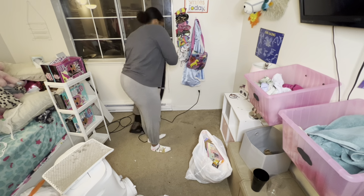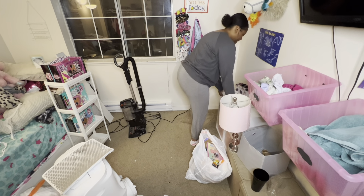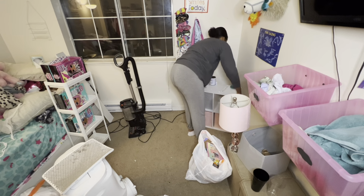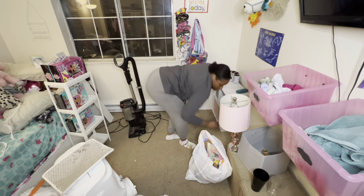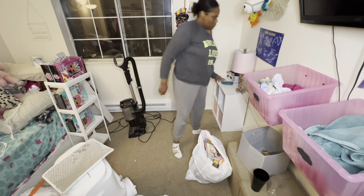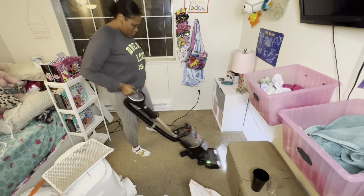But here I am vacuuming. You're probably wondering why I'm vacuuming and the floor isn't completely clean. But whenever I move things around, I always like to pull out anything that was there, and I vacuum in that space before I put something else there or put that item back. It just makes sense. That way I can make sure that the whole floor is vacuumed and ready to go, and that there's not junk left under in that space.